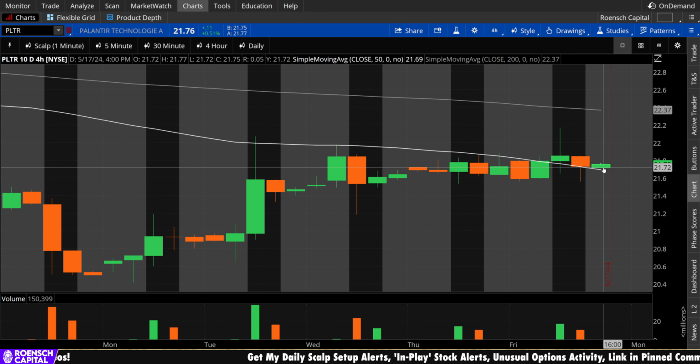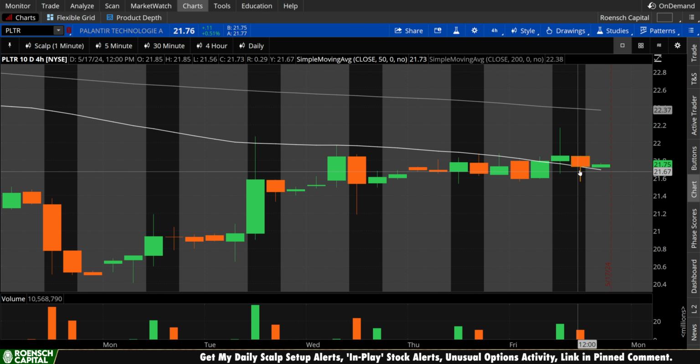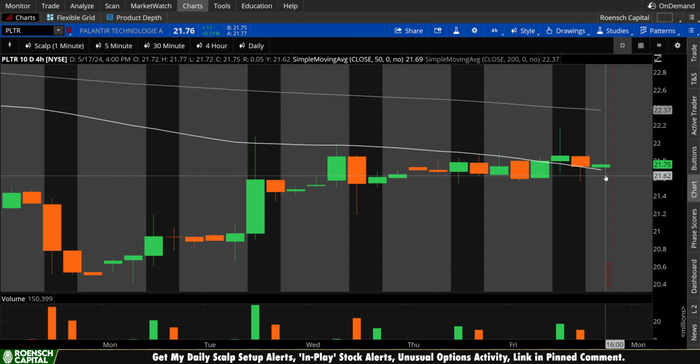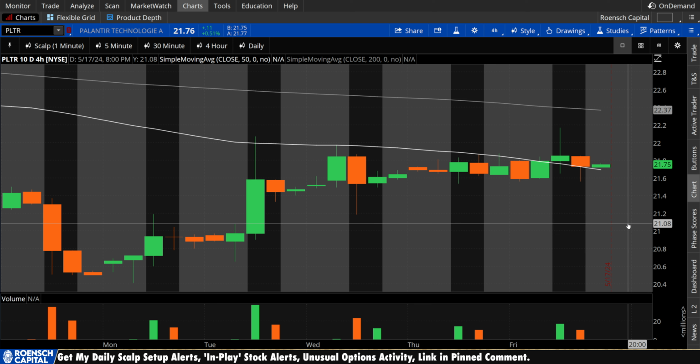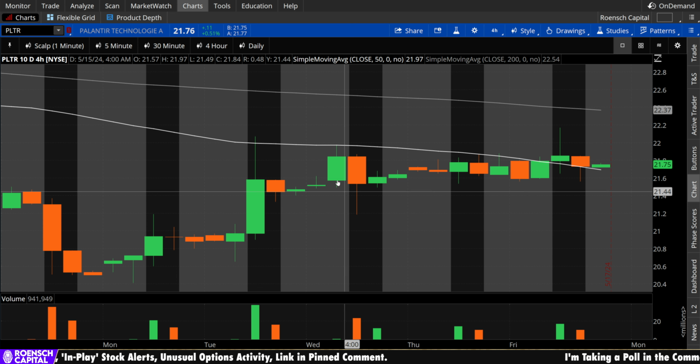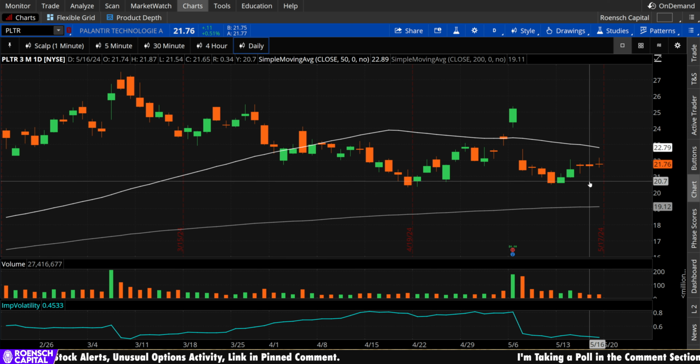You just need to reclaim it as hard resistance and actually treat it as such. Get beneath it, right? Retest it and reject hard. Claim the 50 period as resistance is the bear's primary focus, I would say, at least on the 4-hour chart here tomorrow. Now the daily, okay?